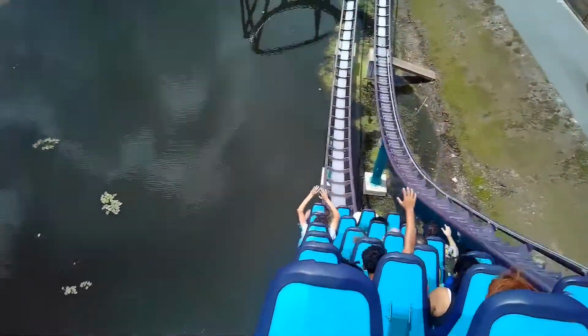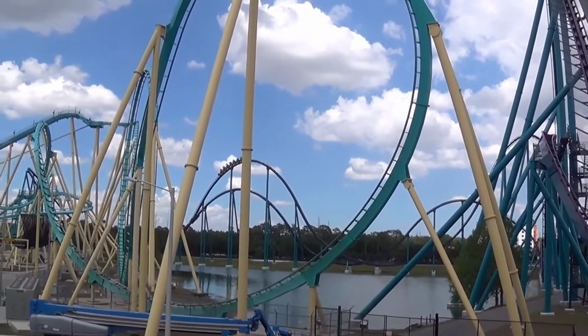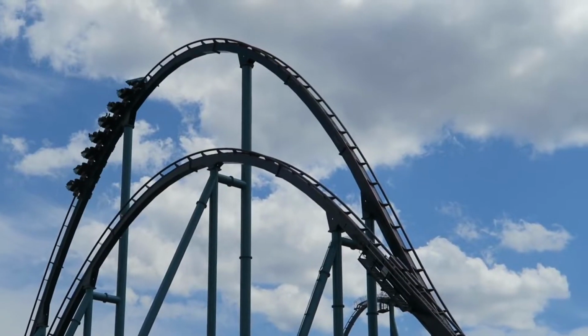This element isn't as good as the camelbacks on Diamondback, but it's one of the B&M's best elements I've experienced. It's a great moment. I expected this to be the best, and it came out the best for sure. The floater might not be as good as Diamondback's, but it's a good best element of the ride.